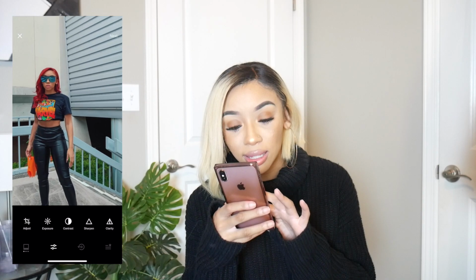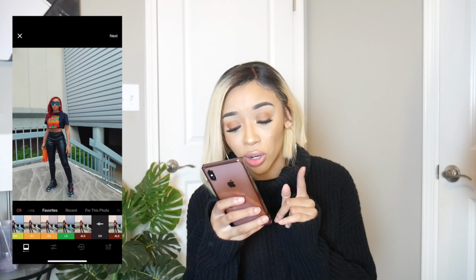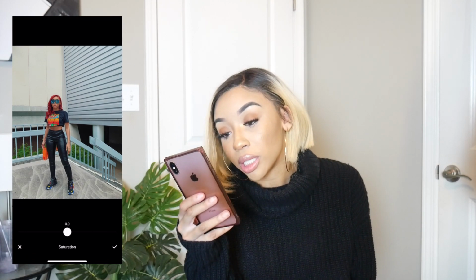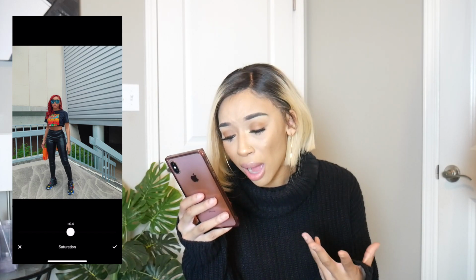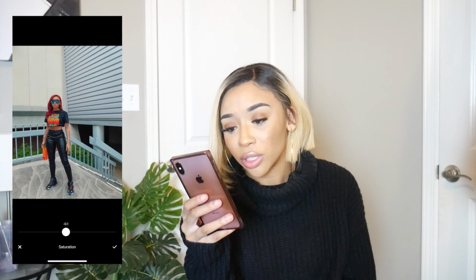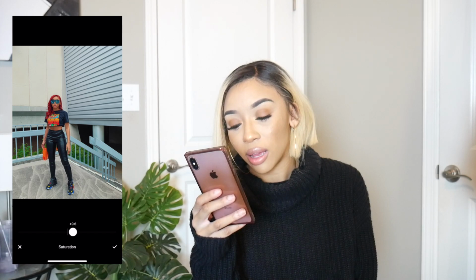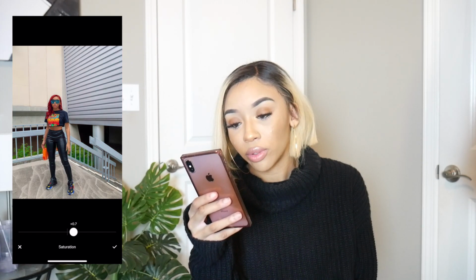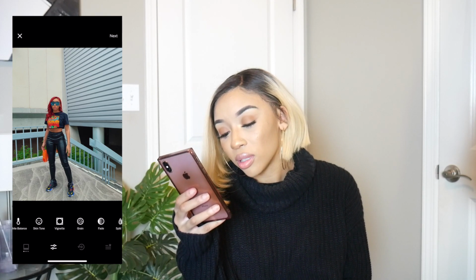And now that I did those two, I actually want to turn my filter down a little bit more. I am going to touch on the saturation just a little bit. I feel like my skin just needs a little bit more pop to it, and it's not doing that. Like, I look really flat and dead in this picture. So I'm going to go to like 0.7. Look at the before and after. But yeah, I don't think I want to touch up on anything else.